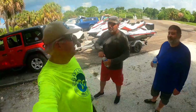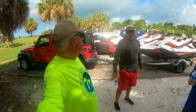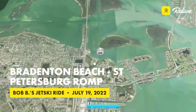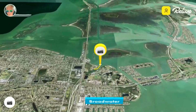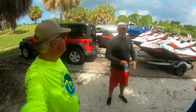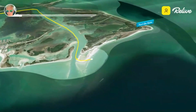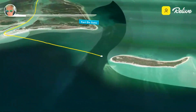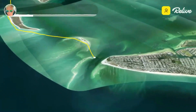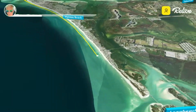Andy, Danny. Good morning. Anyway, what did we do today? We launched out of Maximo, which is on the southern tip of Pinellas County in St. Pete. We headed out Longboat Pass, went out to Fort Desoto Sandbar, ran around to Egmont Key, saw the old forts out there, ran down to Passage Key, saw a bunch of birds down there. Thank God no Sausage Key this morning. No naked people. Ran down Anna Maria Beach all the way into Longboat Pass.